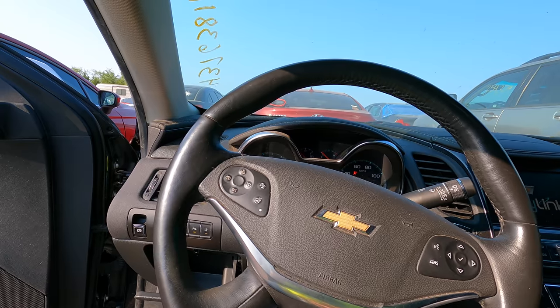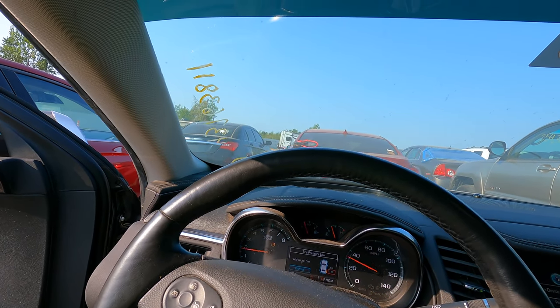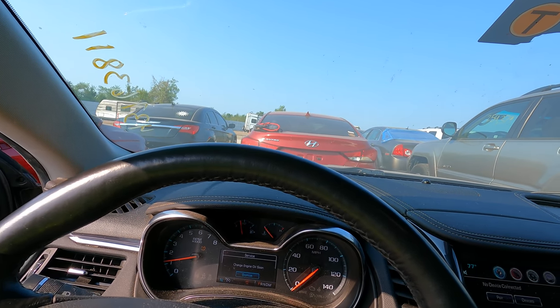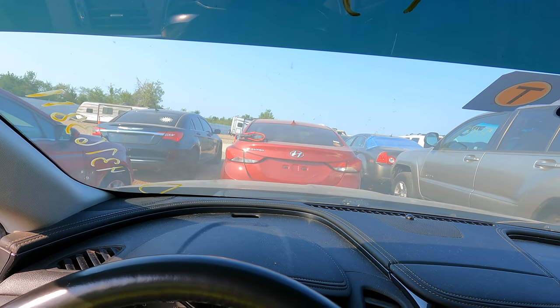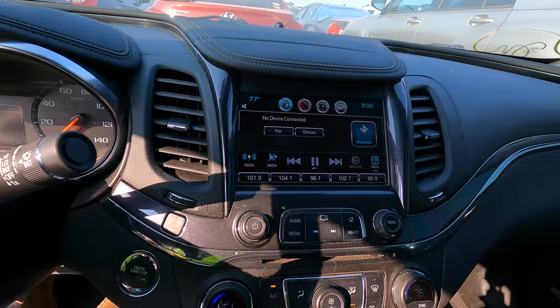Fired right up. I got my gangster lean going, so hold on a second. Let me try to adjust this seat to where I'm not laying in the back seat here. I don't enjoy that. I don't enjoy laying in the back seat when I'm driving. I like to actually sit up and see what I'm doing here. There we go. I got my seat adjusted.